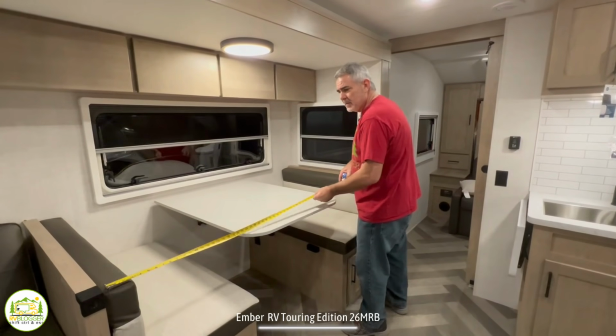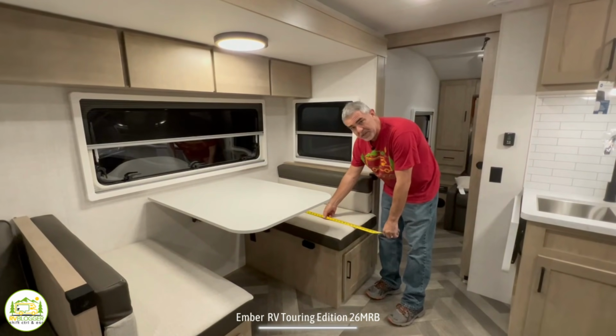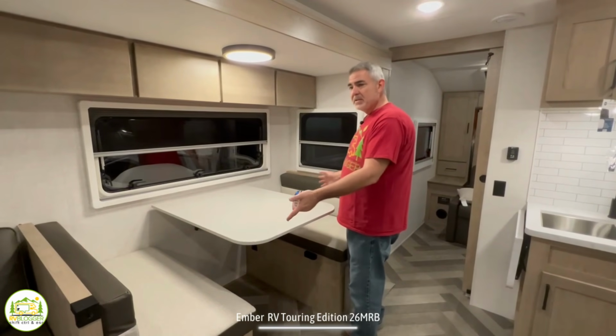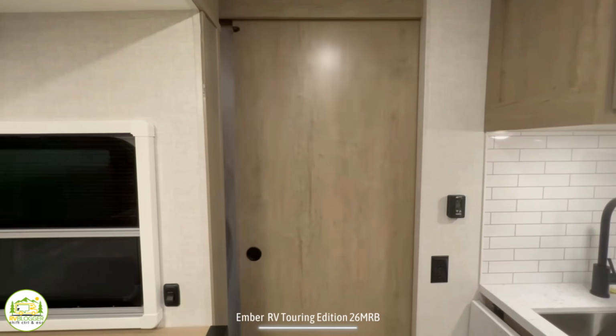And this measures in at about 74 inches by 40 inches. So a decent sized bed. I mean, 6 feet 2 inches. You know, an adult could probably sleep here. Definitely 2 kids could sleep here very, very comfortably.